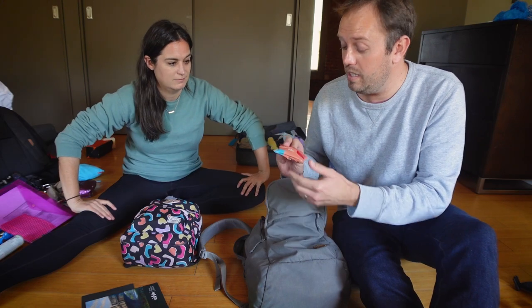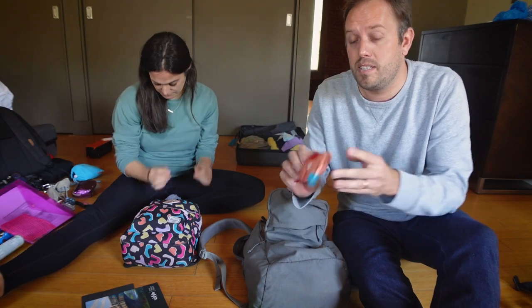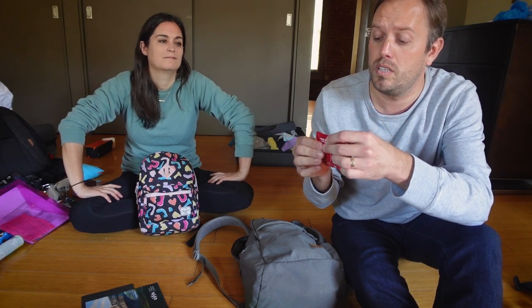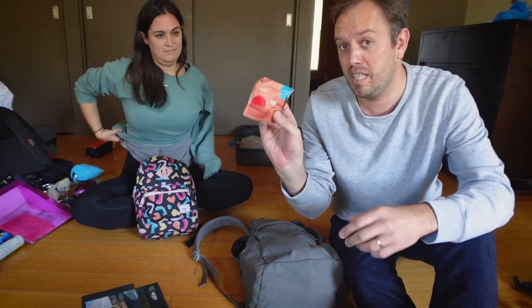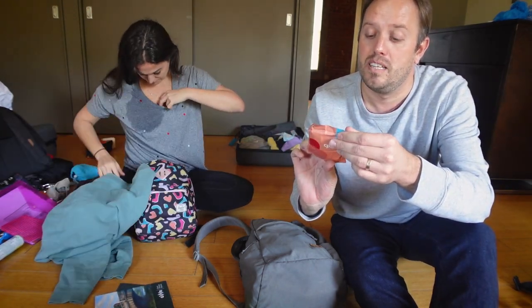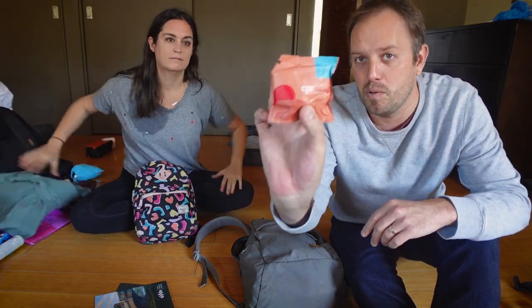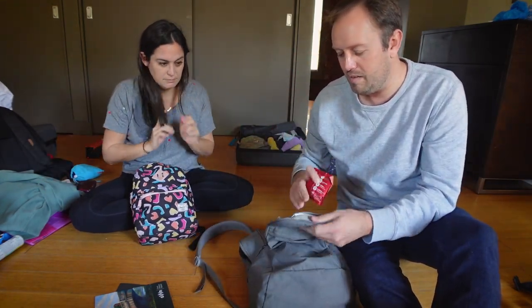I do have something really cool in here, and this is a big shout out because this is a local Chattanooga company. It's called a CPR wrap, and this is specifically for children from 1 to 8 years. It's very specific, but if a kid went into cardiac arrest or something, you need to resuscitate them. It's a really cool pouch that helps you do that. It's got instructions and all that kind of stuff. They're awesome, check them out. It's good to have that on us. If you're American, I think they're in Walmart.